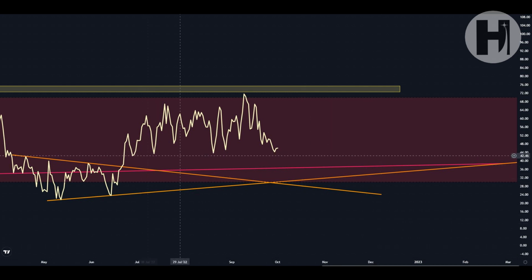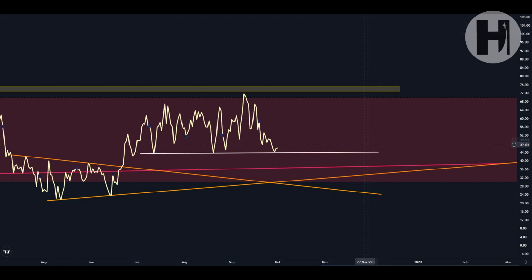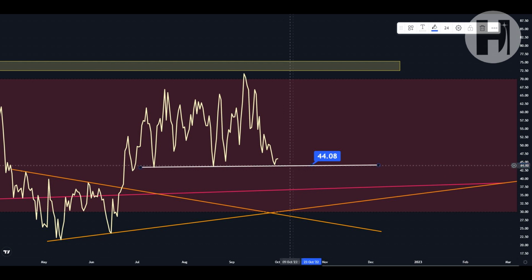Also, what you can see is happening over here is that we're holding some sort of a multi-week support trend line over here. If I just drag a trend line across like this, you can see that we're bouncing from this level multiple times, and we've had 3 bounces total in the last couple of months. The first bounce was here in July, next bounce was in August, then we saw another bounce in September, and we've actually literally just bounced from that level.